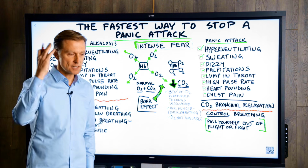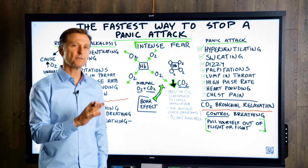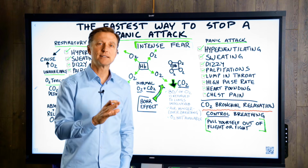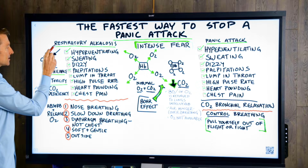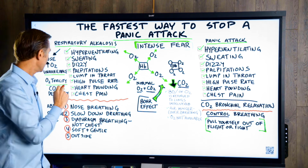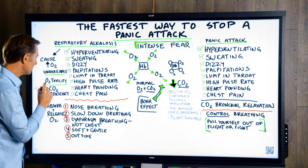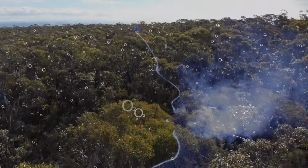We think of CO2 being a waste product, but it also has a very important function to help you release oxygen from your blood so you can breathe. So what causes respiratory alkalosis? Too much oxygen, but it's unavailable, right? Another term for this is oxygen toxicity. Oxygen can become toxic if you get too much in the presence of carbon dioxide deficiency.